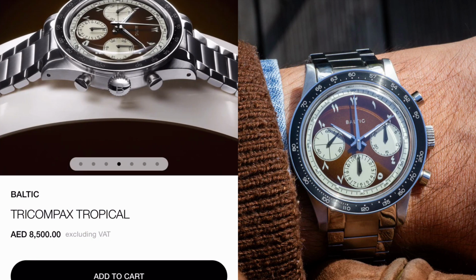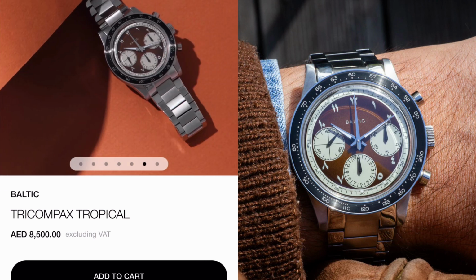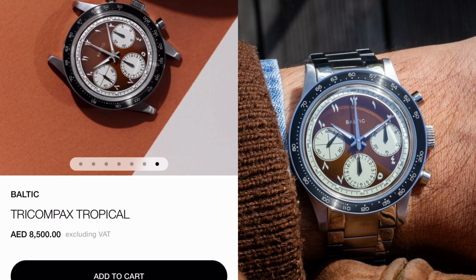I think a lot of people... This thing, I think a year ago, 2 years ago, would have sold out immediately. And now, a day into the release, it's still available, 200 pieces. I think it's reflective of the market right now. People are not rushing like before.